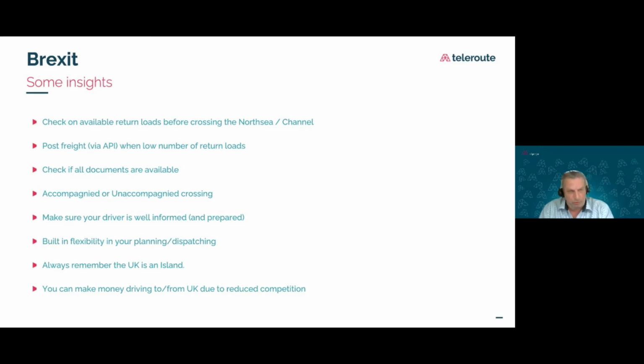Check if all documents are available. Very important for those who are dealing with the UK already, but also if you consider dealing with the UK. Customs support, customs can help, of course, to make sure that all is in order, so that your trucks will not be delayed in any way.